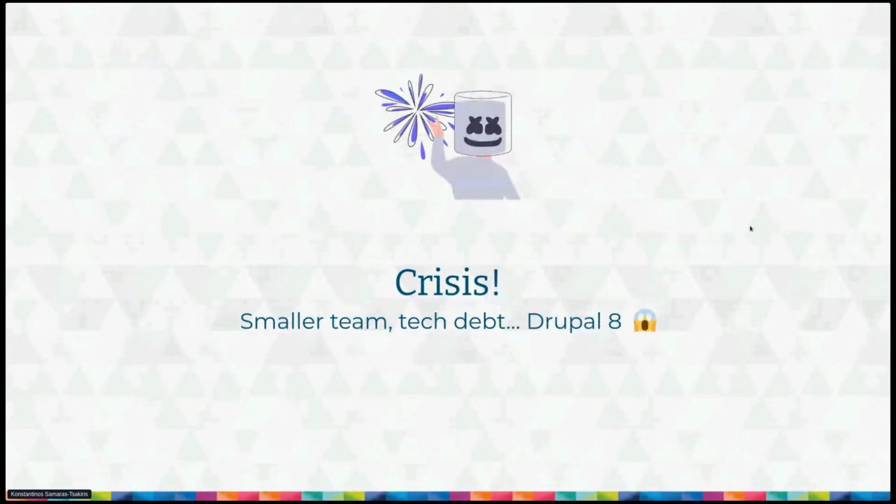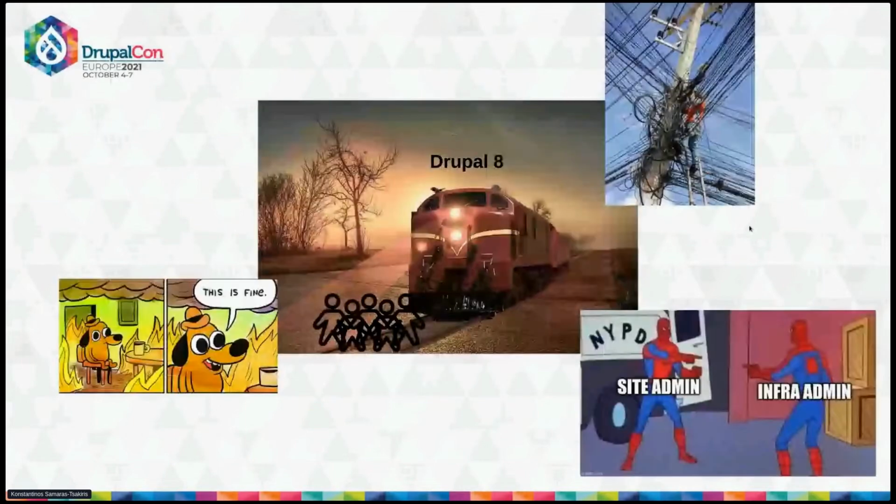Until one day, a moment of crisis came with Drupal 8. Now, I want you to depict that Drupal 8 came at us like a train, and we were these people lying here on the tracks. The reasons were quite a few.